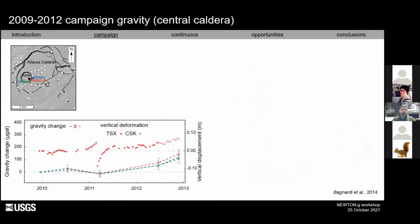After the summit eruption began, we started doing these more frequent surveys. And this is work by Marco Bagnardi, who did some of these surveys and modeled all of the results. You can see his time series of vertical deformation, which we derived from InSAR, and gravity change in these gravity stations that are right near Halemaumau, which is essentially over the shallow source of magma accumulation beneath the caldera. And there's this gradual increase that eventually tailed off.